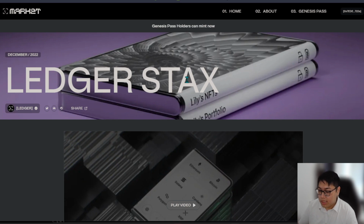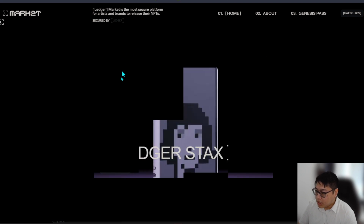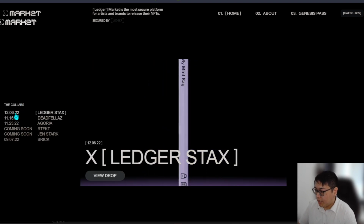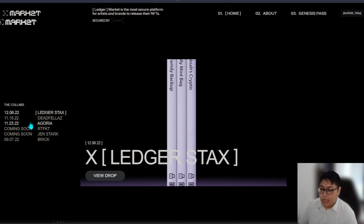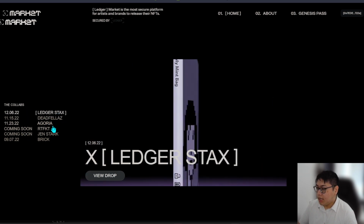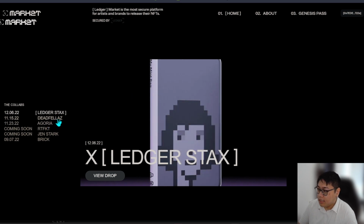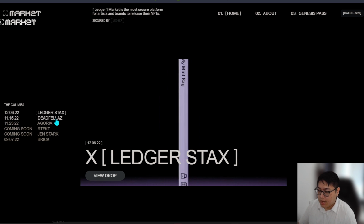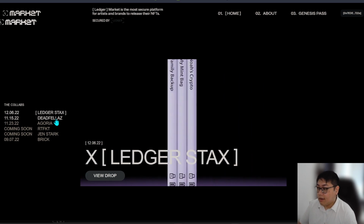Holding this NFT itself is sort of a no-brainer because of all the collaborations that are ongoing with Ledger. Within just a few short months of launching their Genesis pass, they already have 3 collaborations, and this one is a free airdrop. And over here, the Fellas, I have some free airdrops, and of course I'm eligible to win that Dead Fellas Nano, which is super cool.